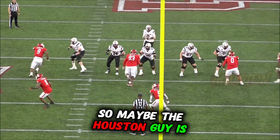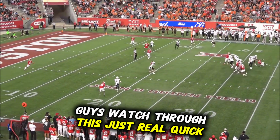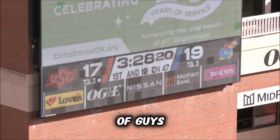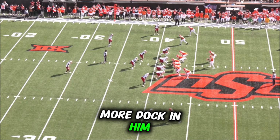So maybe the Houston guy is ending up selling cars in the future. That's okay. I'm going to let you guys watch through this. Just a real quick plant, falls forward, keeps bouncing off of guys. I think there's a world where he scores there if he just has a little more dog in him.